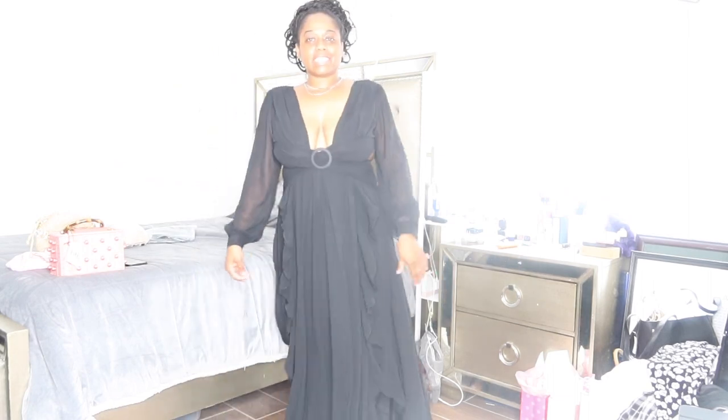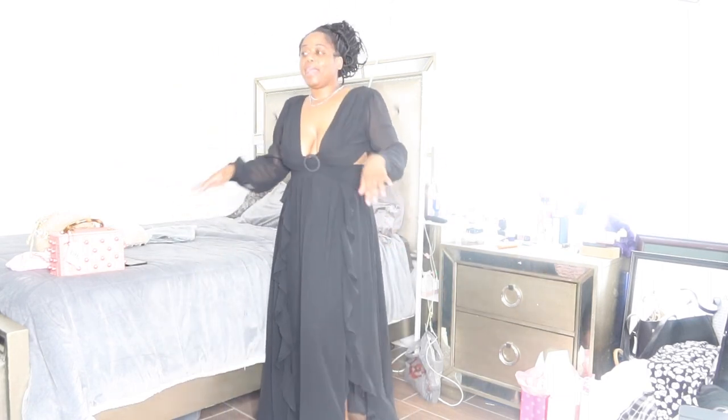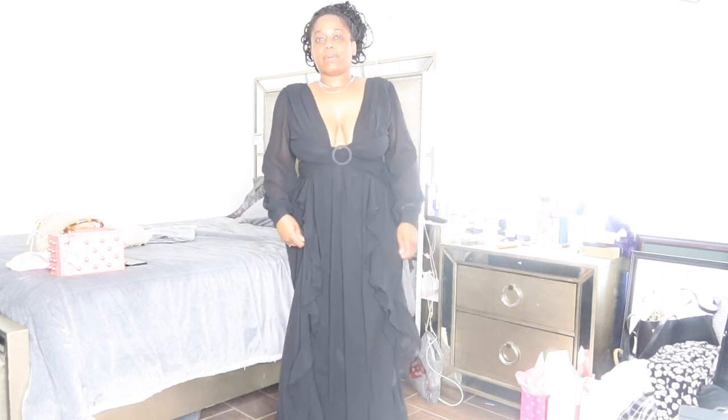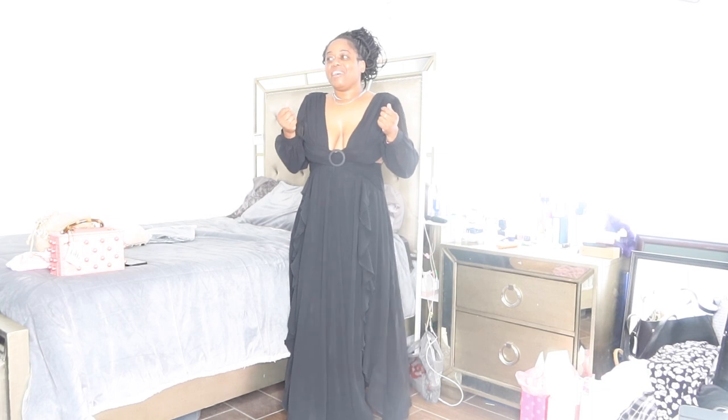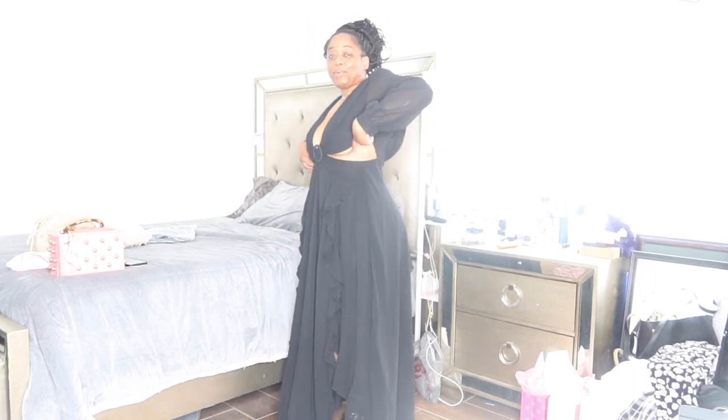Okay, this is this dress. This is the one I'm hoping to wear to the wedding tomorrow, but I can't zip it up because I can't reach. Like, if you look, I can't reach my back. And I don't have anybody here to assist. So hopefully it zips up all the way so I can wear it to the wedding I'm going to. But I love this look. I love the side boob action, the cleavage action.